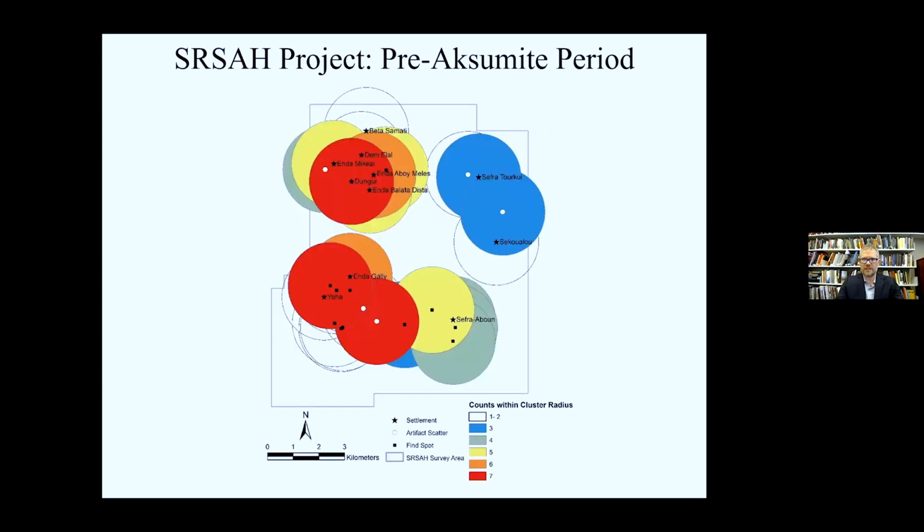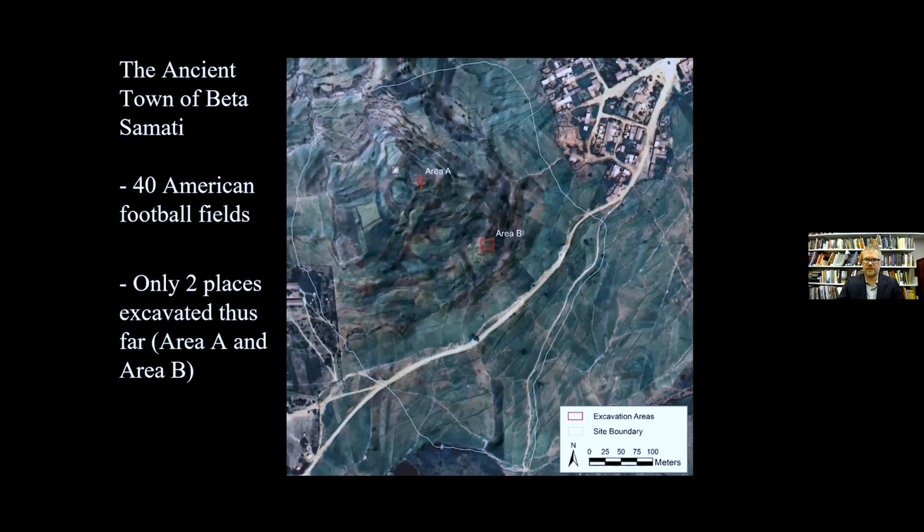For the SRSAH project, the only period we have clustering is during the pre-Aksumite period. So you've got some really red hot clustering around the site of Yeha and around this site of Beta Samati that I'm going to talk about in a moment. So this is really what archaeologists become captivated by: are these clusters telling us something about the political hierarchy? Are they telling us about political heterarchy, the distribution of power amongst different settlements and towns, and the control of trade goods and political decision-making?